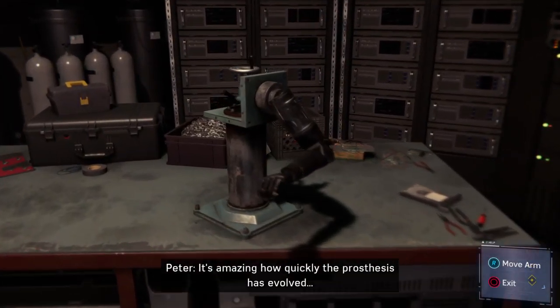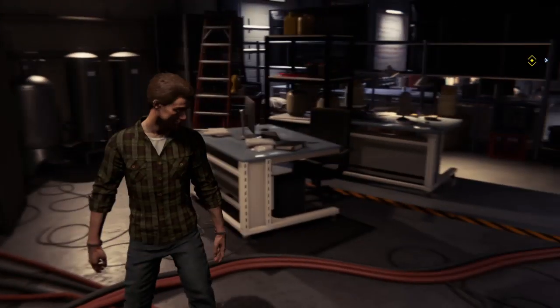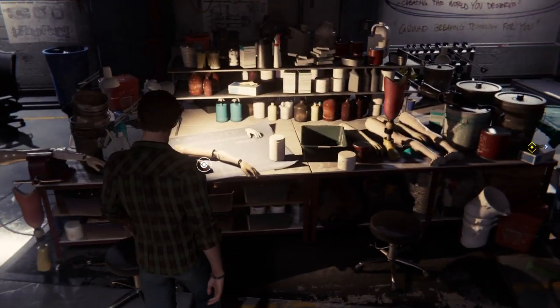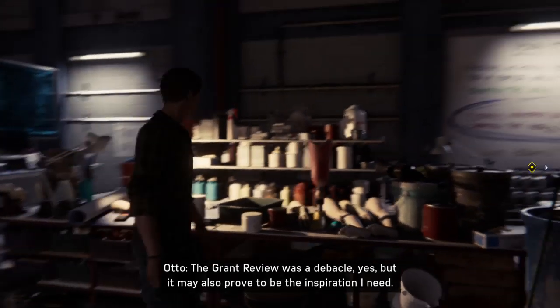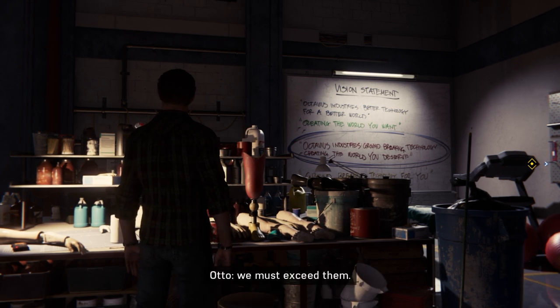It's amazing how quickly the prosthesis has evolved. I remember when our prototype used parts I ripped out of an old microwave. We really need to get better about organizing our workspace. The grant review was a debacle, yes, but it may also prove to be the inspiration I need. We can no longer simply meet the committee's expectations. We must exceed them.